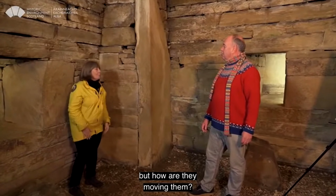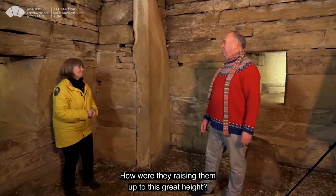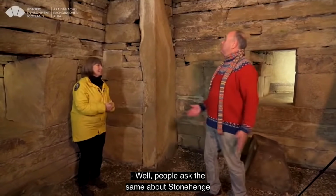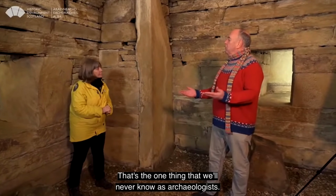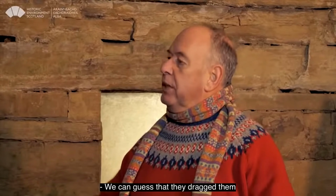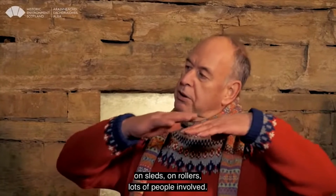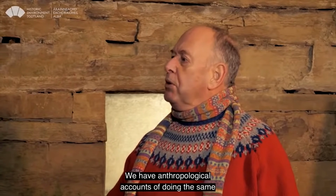But how are they moving them? How are they raising them up to this great height? Well, people ask the same about Stonehenge. Yes. How do they? That's the one thing we'll never know as archaeologists. We just don't know. We can guess that they dragged them on sleds, on rollers. Lots of people involved. We have anthropological accounts of doing the same in Sumba in Indonesia.